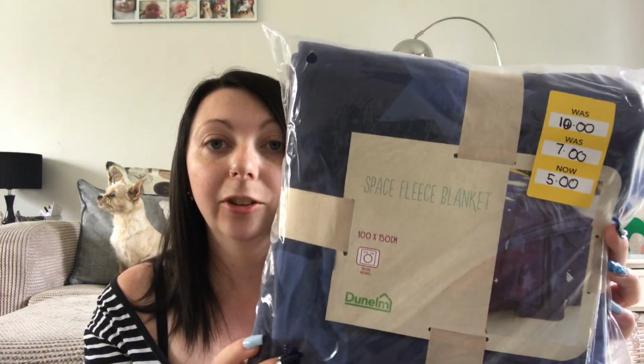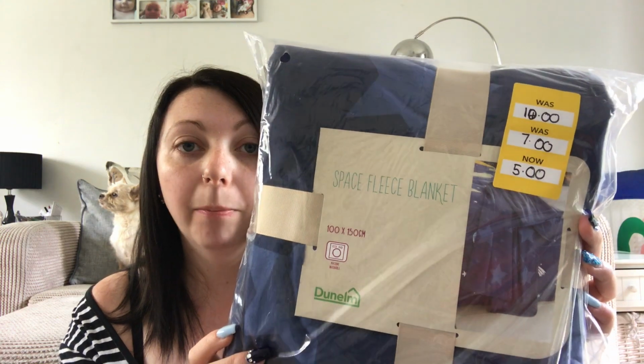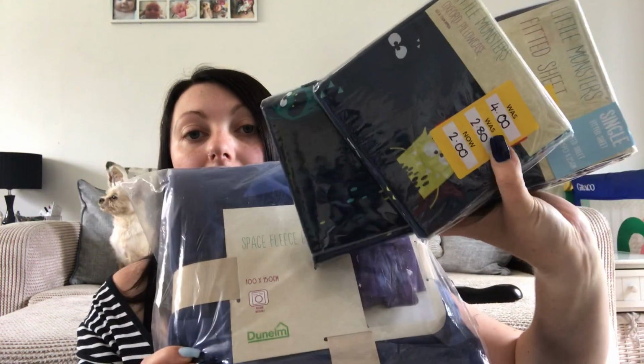And then for JJ we found, I know it doesn't seem like a lot, but it is a fleece star blanket, with blue stars in it, that will go with his bedding, and that was £10 down to £7 down to £5. He gets really hot at night time when he sleeps, no matter what the weather is outside, so a fleece blanket he would absolutely love. Plus it's soft and it's cuddly, and yeah, he just likes anything soft. I think that was everything I got from Dunelm.